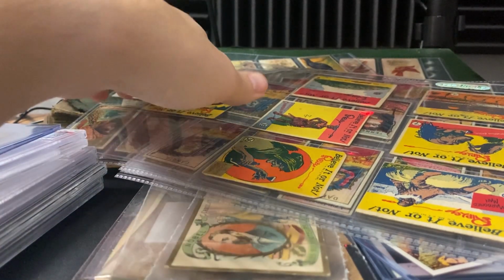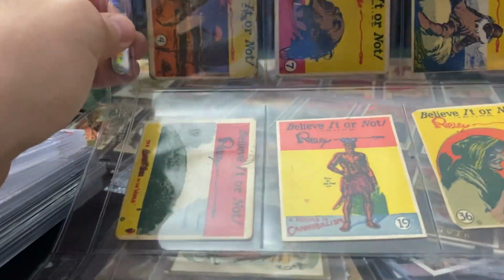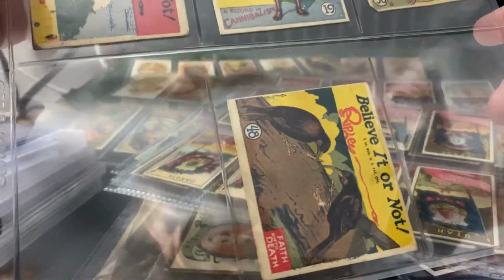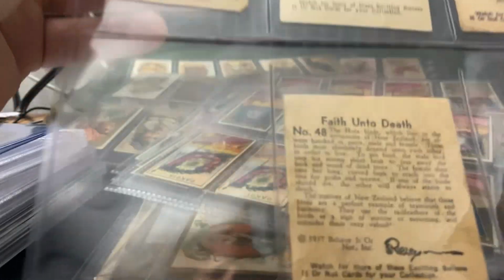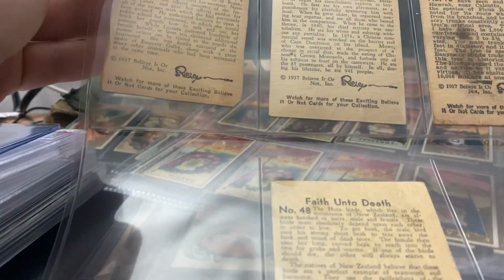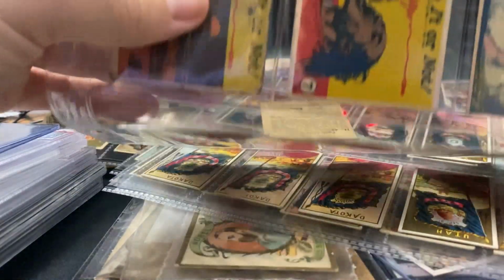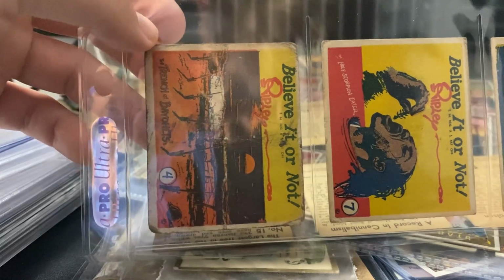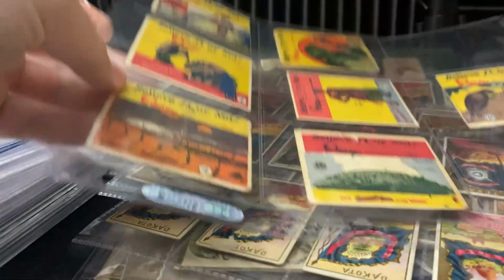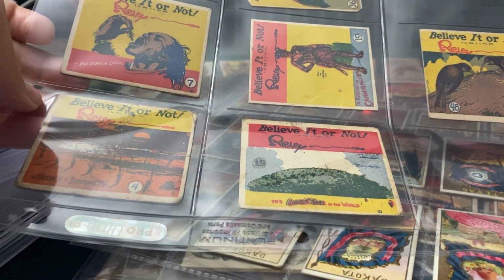All right, up next, and I thought that card was escaping me. Ripley's Believe It or Not. So not just the book, but actually some cards. What's cool in here is I have 2 short prints, and I'll probably have to get them graded too. Some of the higher numbers, like Faith Until Death and the Academy of Poison, are the short prints within the set. The others, I have to see if I'm going to get graded or not, if it's worth it. And you can just see some of the imagery on there. Sorry, it's a little hard to show all of this based off the camera angle. But yeah, we'll decide what's going on with that.